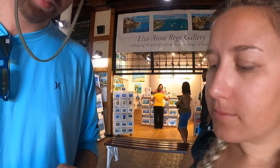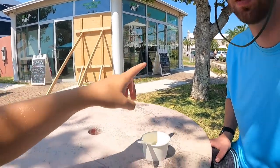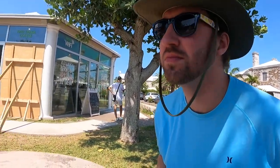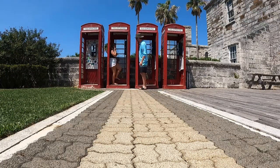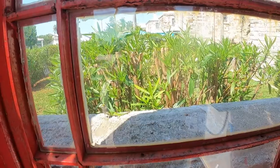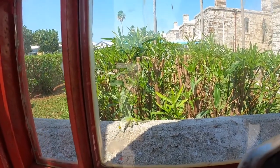Yeah. I like it. We got ice cream at this place, Alice and Pete's Bermuda Artisan Ice Cream. We got the cookies and cream, or it was like Oreo and cream. How was it? It was good. Yeah, it was alright. Look at this guy. I love him. Oh my god, you're cute.